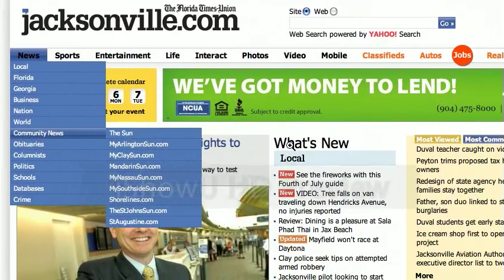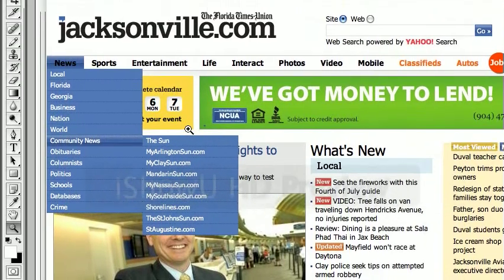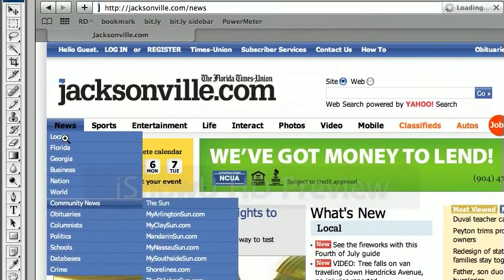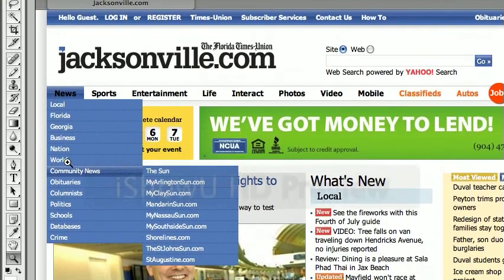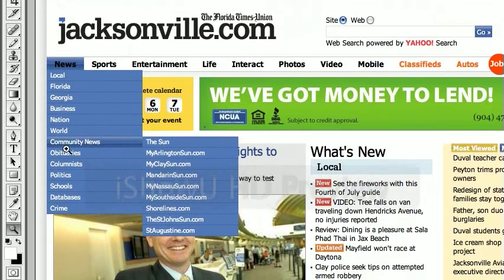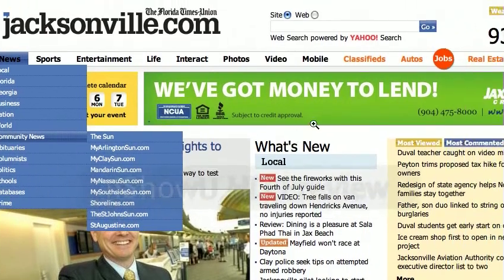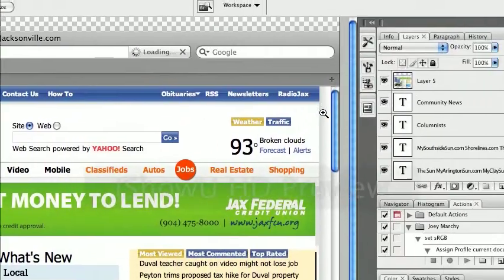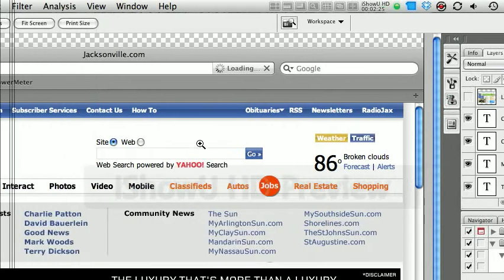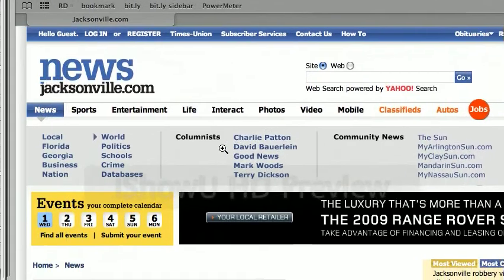Here I have a screenshot of Jacksonville.com, and I brought this into Photoshop. And what I did was I used all of the existing menu items in news. So all of these here, all of the community news flyout, the columnist flyouts, and I condensed that into what we'll see next. This. Try to get it all on the screen. If not, I'll just start over here.